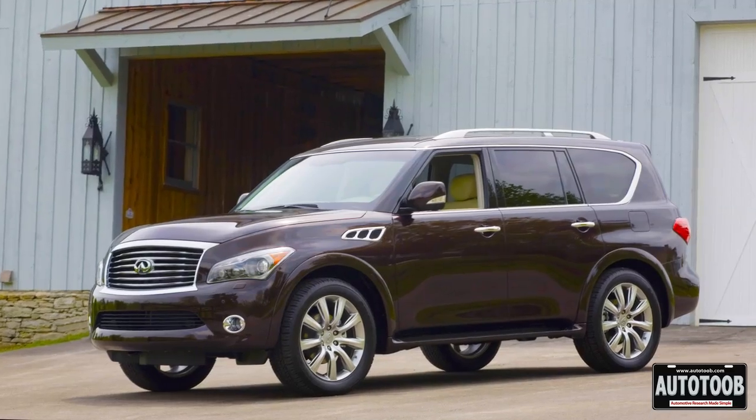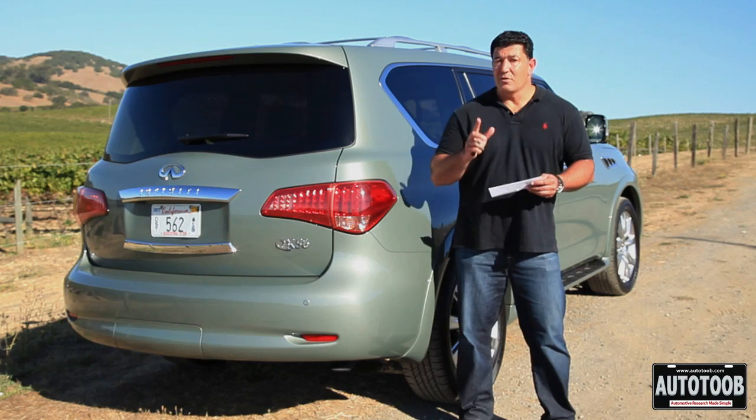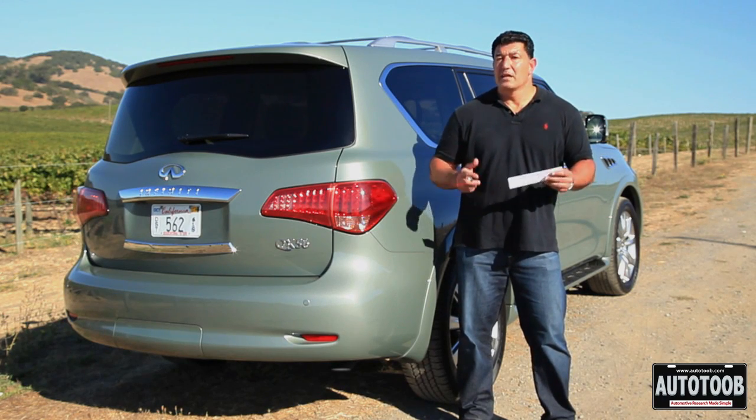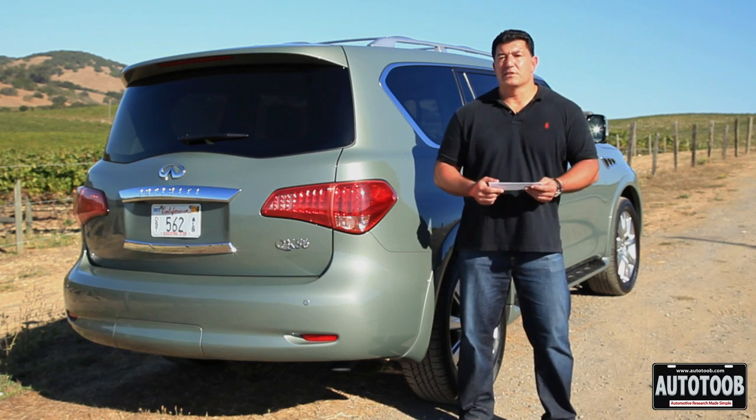Number 2 would be the QX. And number 1 would be the LX. Now, if price were my main consideration, this vehicle would be number 1. But if we're strictly talking about driving and money's no object, I'm gonna go with the LX as my first choice.